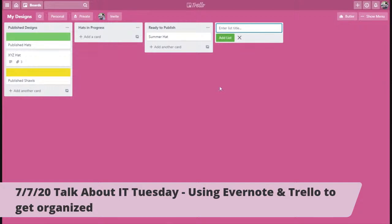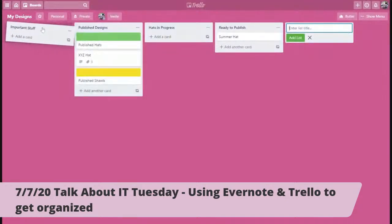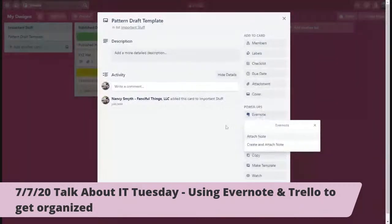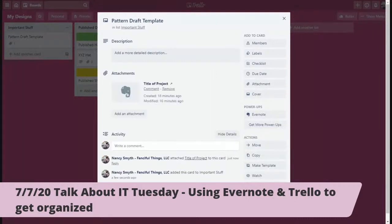Now you can also make another list and you call this your important stuff. Okay, you can put that over here because that's always the first list you want to see. So let's say we always want to make sure we know where our pattern draft template is. So we come over and we grab that. There it is. It's in Evernote.